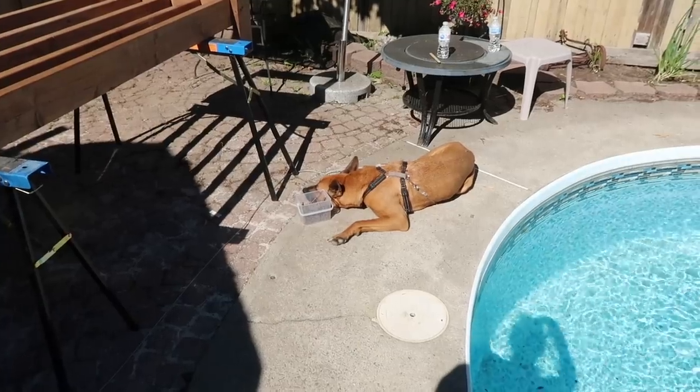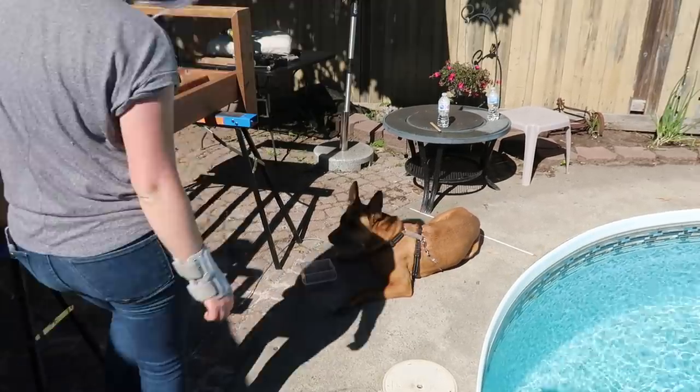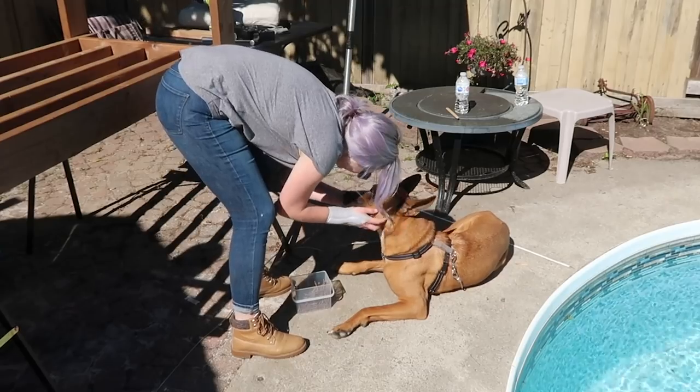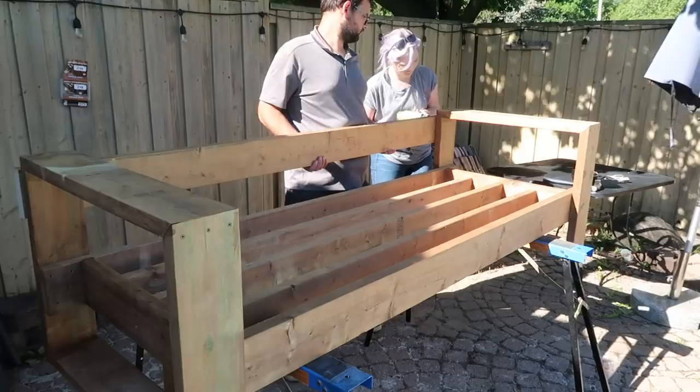Dog's like, if I put my head near the screws, then you'll see me and pay attention to me. Are you the keeper of the screws? That's a good boy. I'm gonna take one, okay? He's the biggest support dog, I'll tell ya.